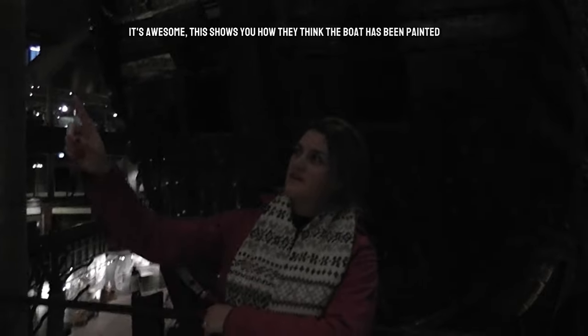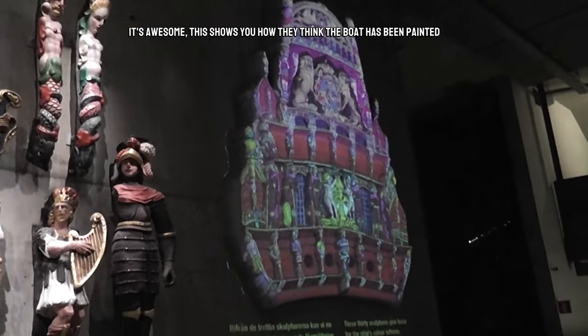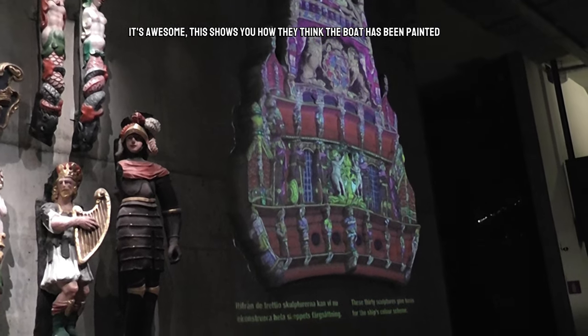Yeah, the Vasa. That's awesome. This shows you how they think the boat would be painted. Wow.